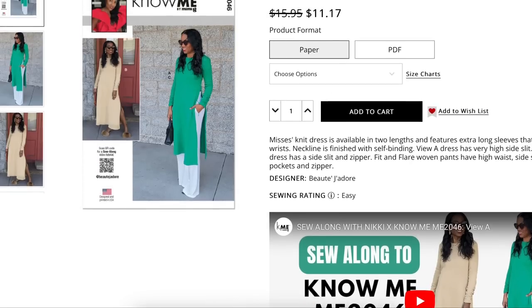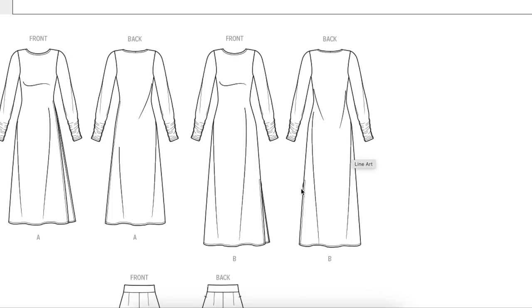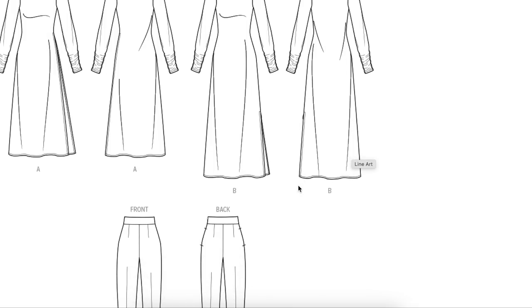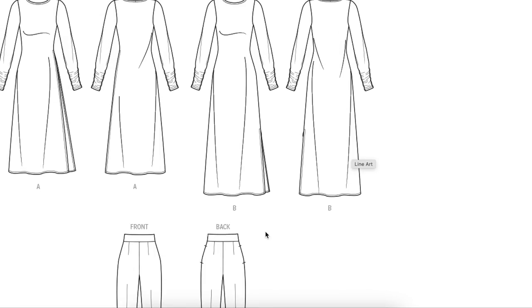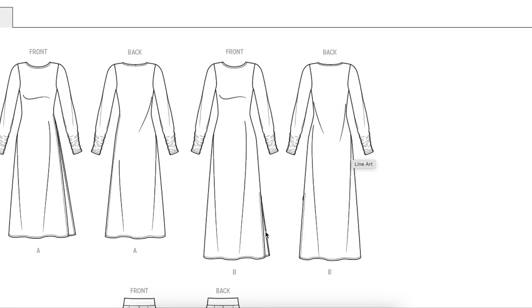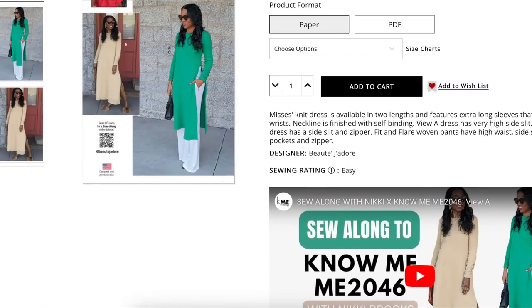I don't know. But where is the zipper here? There? On the slit? Is that in it? Normally it sticks out. But they don't have it on the pants either. I don't know where that zipper is, guys. Yeah, I don't see it marked anywhere. Who knows?